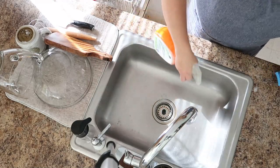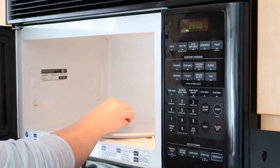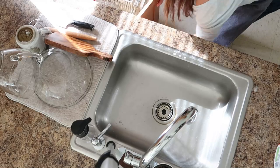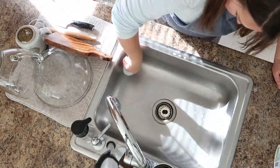While I spray and sanitize my sink, I'm also going to sanitize my sponge. I pop the wet sponge in the microwave for 2 minutes. This will get rid of any bacteria, and it only takes a couple minutes.